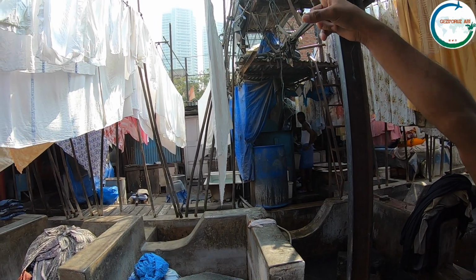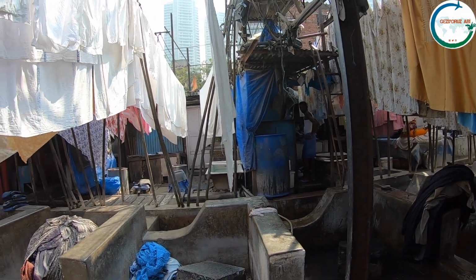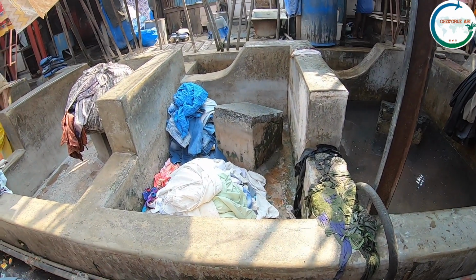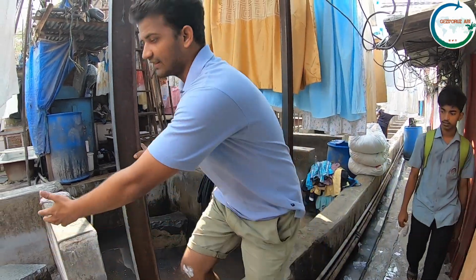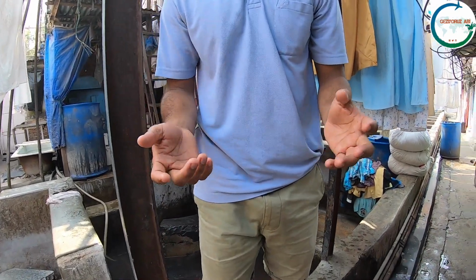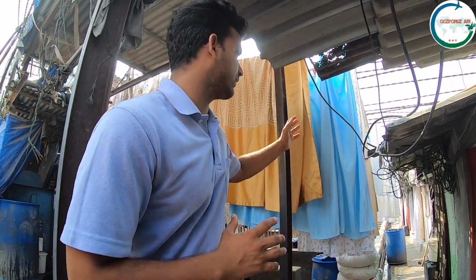See, look. Wow. This is for the local area, only for the local area. Hospital clothes, hospital garments, local area. This is dirty, right? Yes, this is dirty. Inside, the chemical is very hard, and the hand washing makes it very clean for you. These are all Mumbai clothes being washed inside the Dhobi Ghat: hospitals, railway, hotel, garments, local area. These are new clothes, branded ones being washed here.